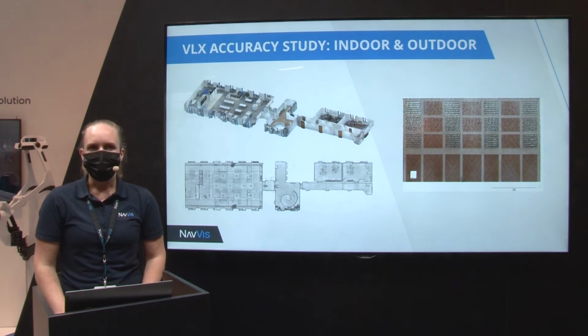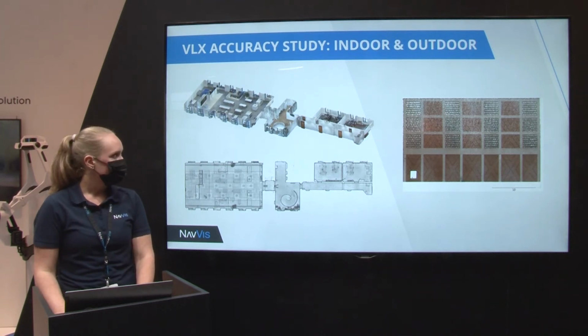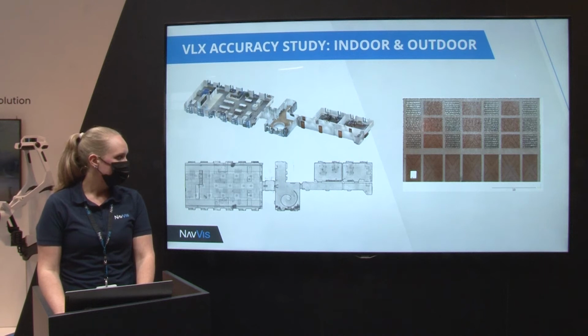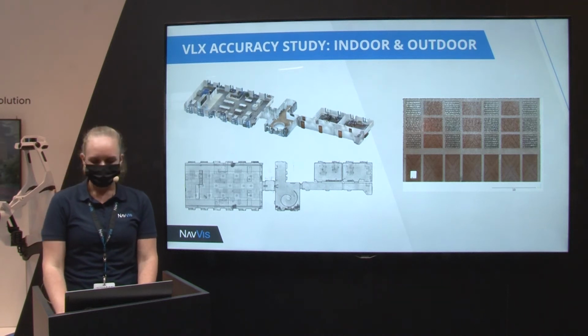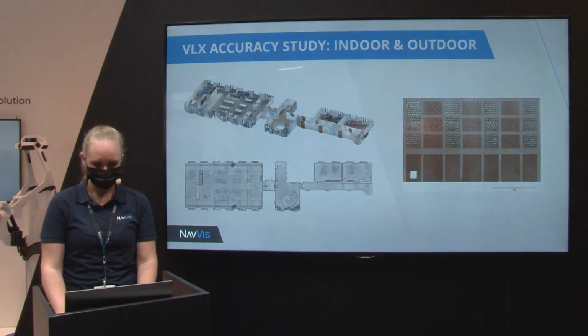These are the two use cases I brought you today. On the left side, you see an office, also nicely colored with our panoramic images. And on the right side, you see this 20-meter high facade that was captured outdoors, of course. I will give you some more information about these two projects in a second.